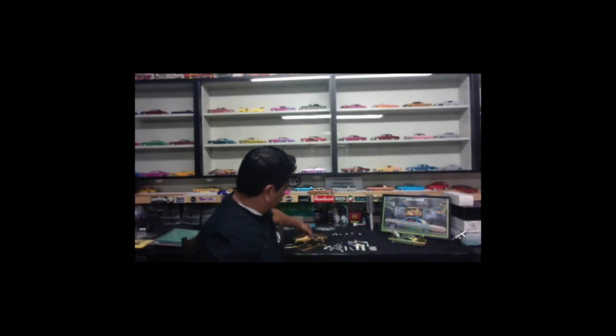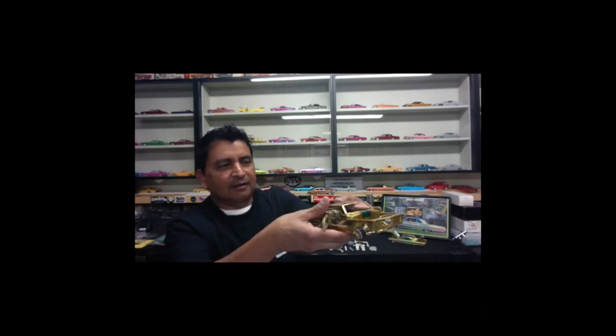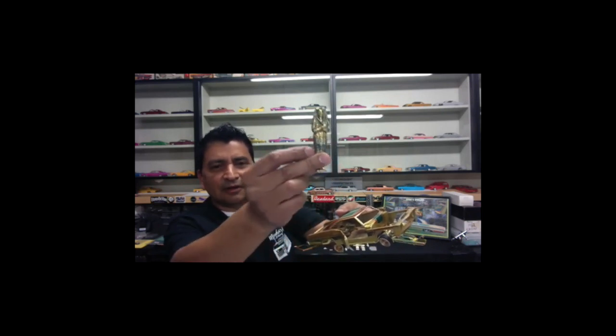Of course. There's another car I want to show you guys, and it's right here in pieces. I don't know if you see it. Yeah, at the bottom. This is the famous pieces car. Okay, it's in pieces. This is the famous Egyptian.